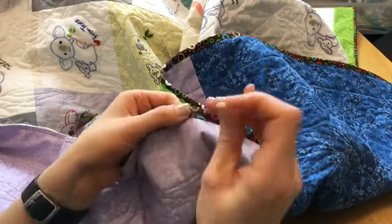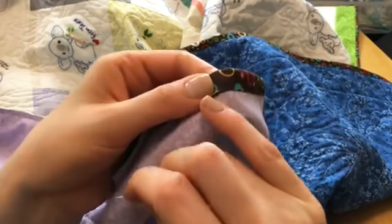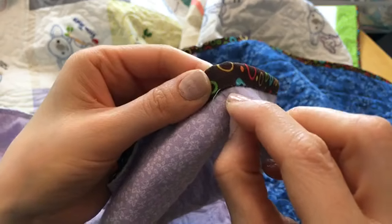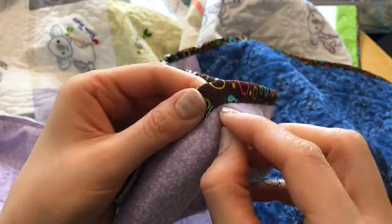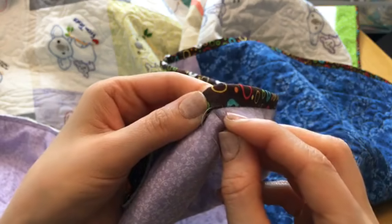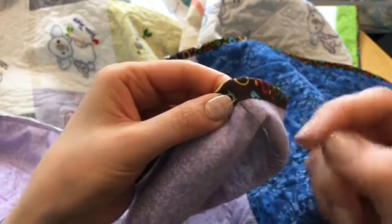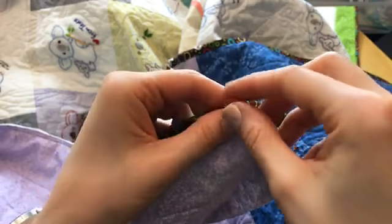All right, I'm gonna go around right now. So to end this, I've come up through the binding, just like how I would normally do. So now I'm gonna go down into the back fabric, and I'm gonna come up in the same place. So I'm basically just going around that spot again.